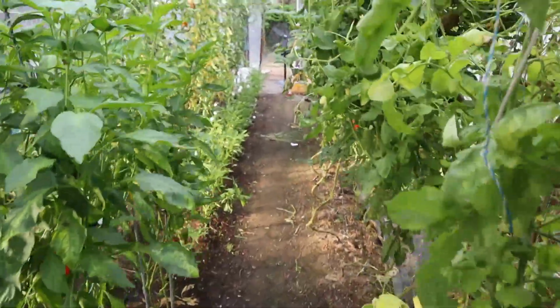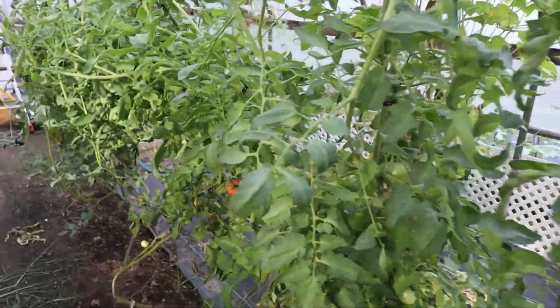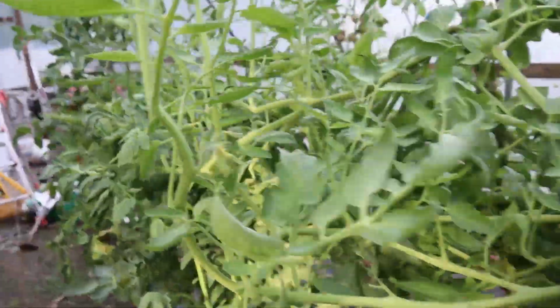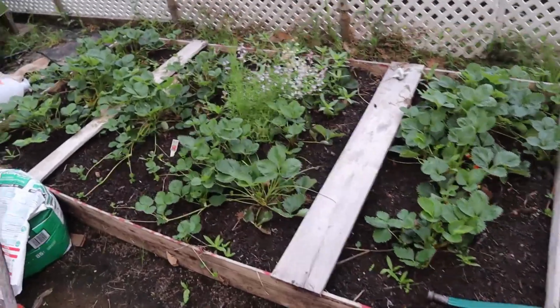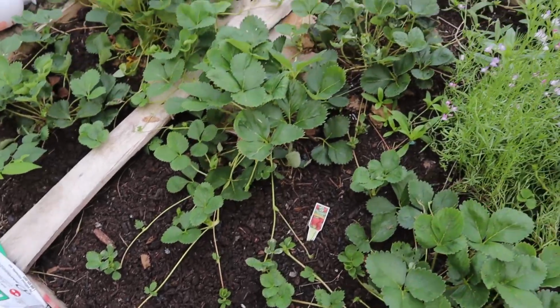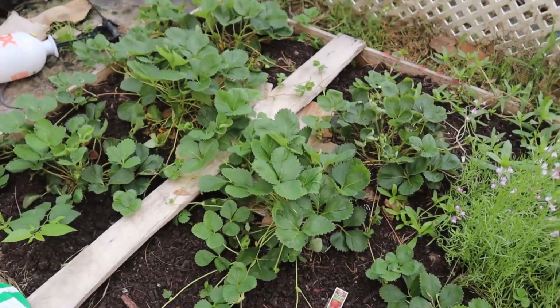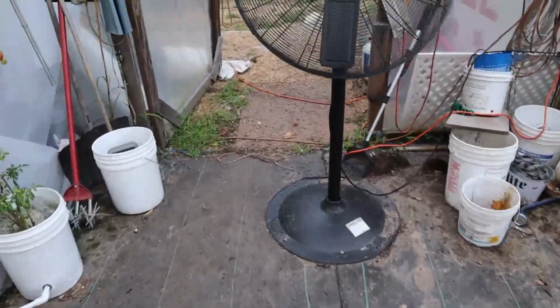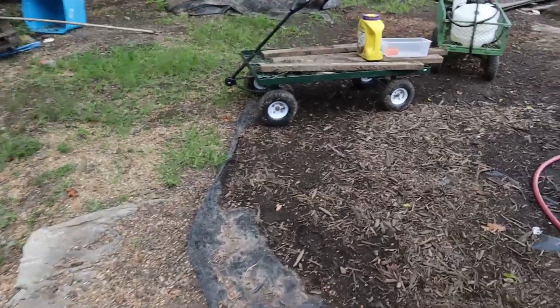So, you know, I'm still getting stuff out of the greenhouse here. Even as hot as it's been, I come out here and try to keep them cool. I have a big old fan blowing in here to keep the heat out. The strawberries are putting out runners this year, so we're going to try to get a lot of starts out of here. So this bed here will be outside next year. We'll go on out here. This is constantly a mess back here.